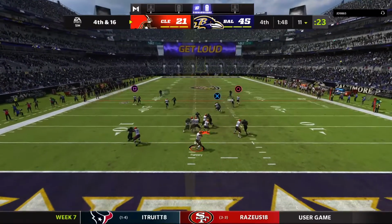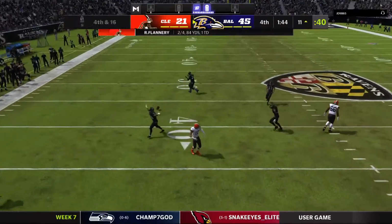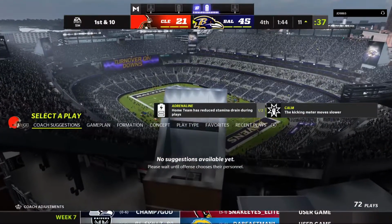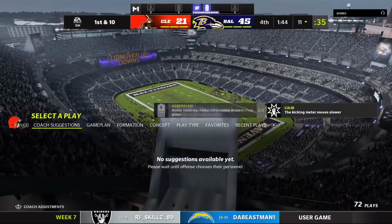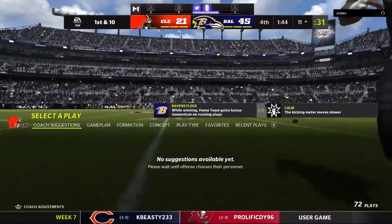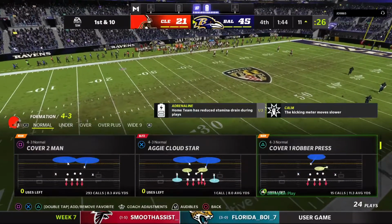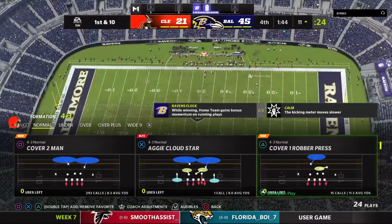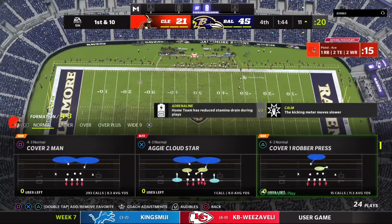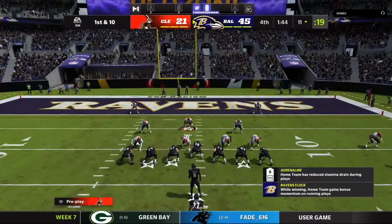As expected, they're going for it to keep the drive alive. And it's incomplete. They cannot convert, and they turn it over. They had to go for it with such little time remaining. And now possession will go over inside the 15-yard line. Now a 1st and 10 at the 11.